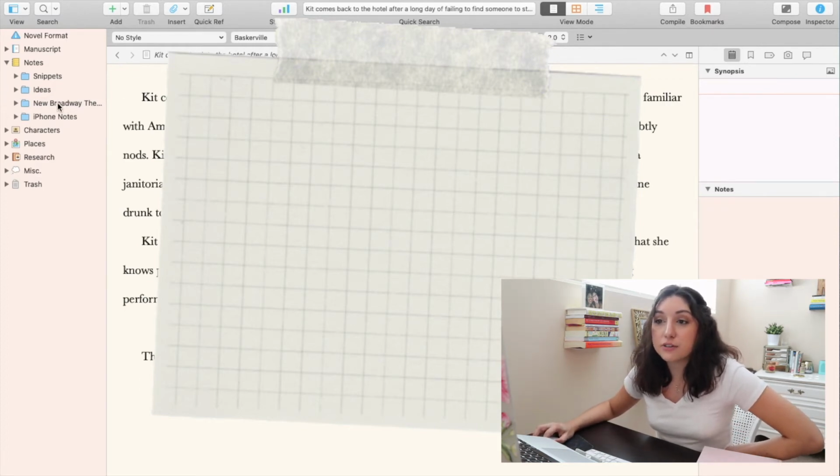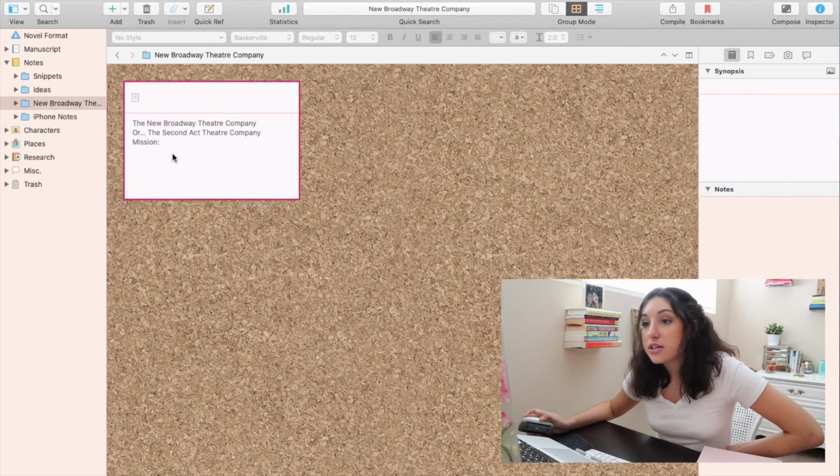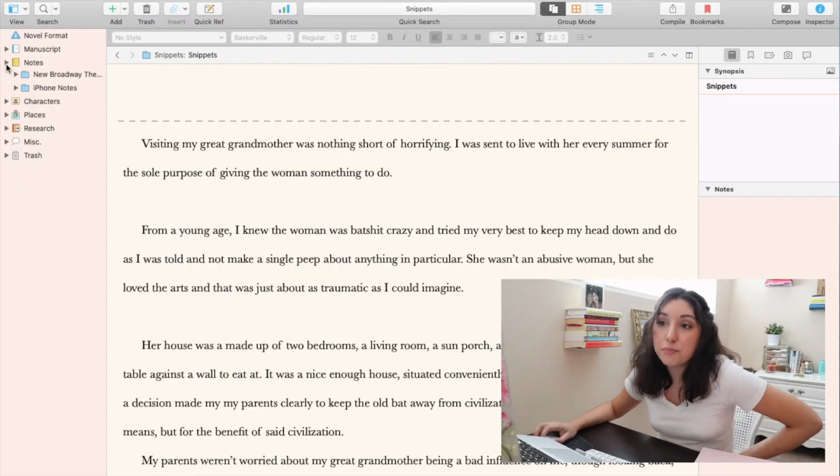Next, I have another little folder underneath my notes for any notes that I want to take about one of the companies that is getting started in my book. Any notes that I have, you can see here that I'm going to be filling out their mission, anything like that I can include. And then you'll see I also have a folder called iPhone Notes, and this is directly from my iPhone notes on my computer. When I am out and about, I will get an idea for my book and I'll open up the notes app on my phone, where I have a dedicated note for the story, and I can jot down quickly my note, and then copy and paste directly into the document. So that's how I manage my notes.